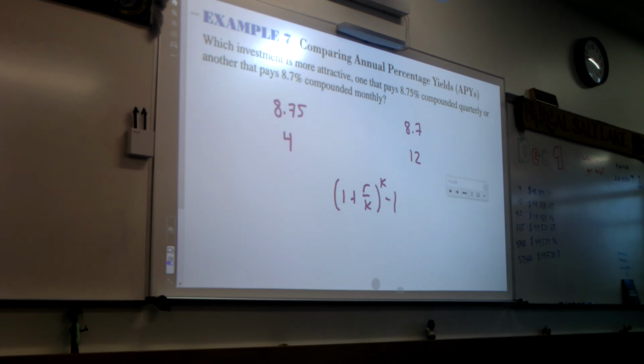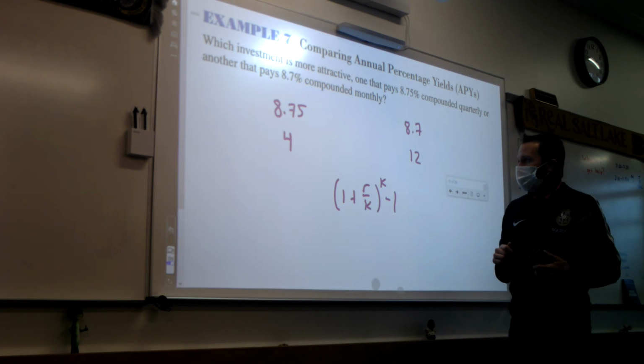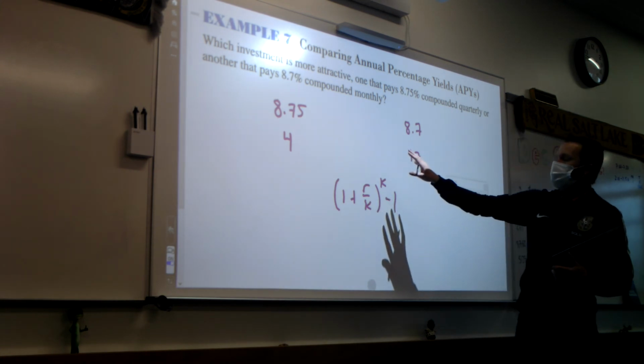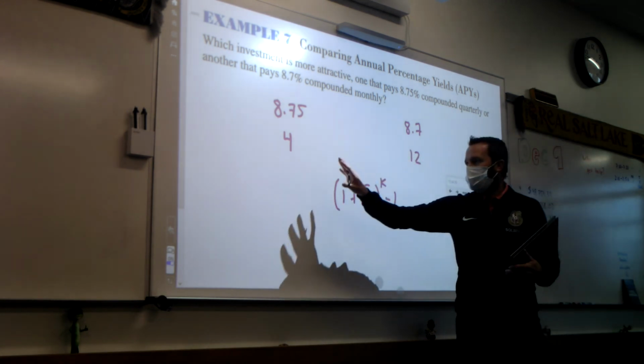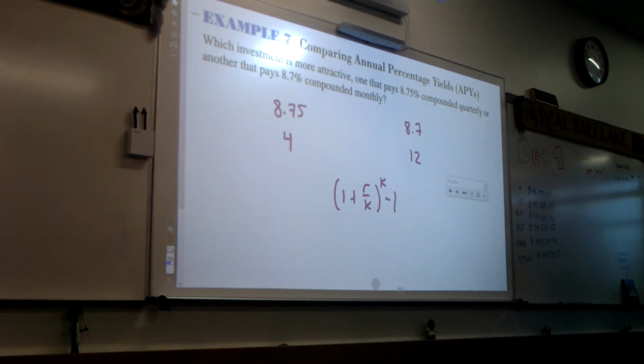Okay, I'm splitting you in half again. I want you guys to take the 8.7 compounded monthly, the one on the left. And I want you guys to take the one on the right, 8.75 compounded quarterly. Using this formula, it will tell us what the equivalent rate would be compounded annually. And then we'll go from there, okay?